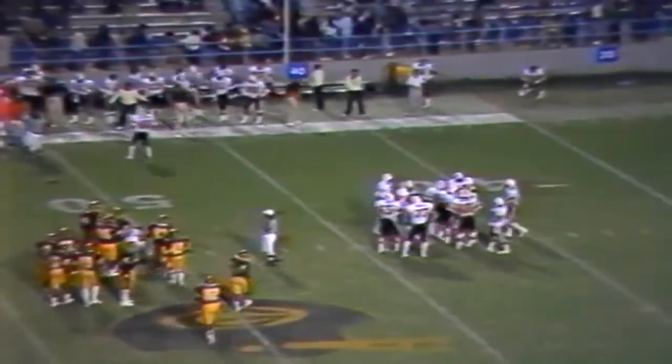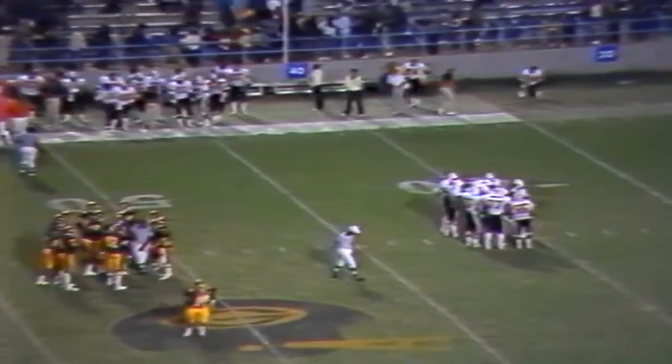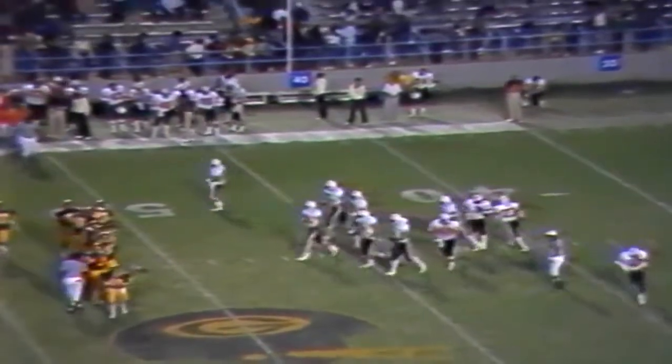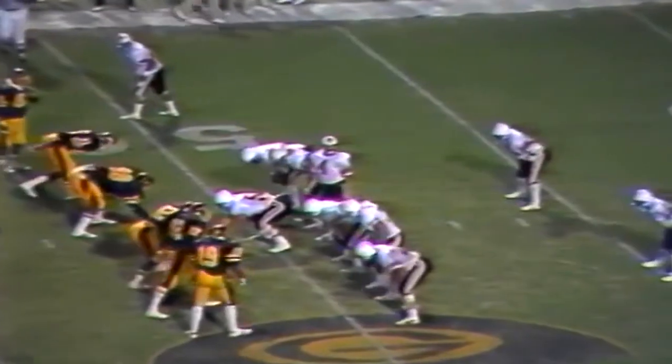Nice comeback pattern that time by Dave Montagna, who faked going long on the fly pattern and then did kind of a, well, what we used to call the old button hook, or a little curl pattern it's referred to these days. And Montagna gets 11 out of it and a first down for Oregon State at the Grambling 49. That's the Beavers' fifth first down this half, seventh first down in the game. 14-3 Grambling as the Beavers again for the third time this half in Grambling territory.